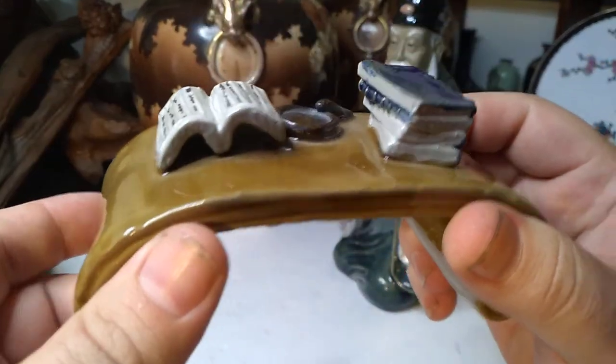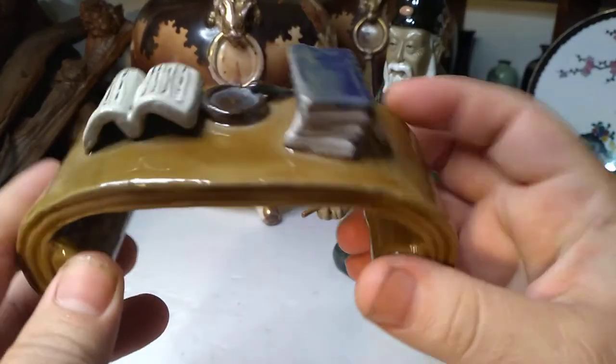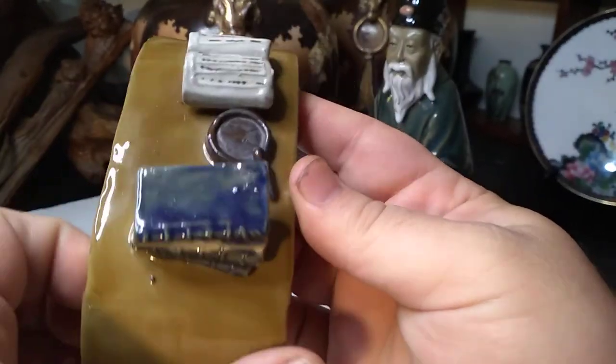So this guy, he's a pretty neat Chinese philosopher mudman. This must be his little writing stand here. He must be writing a little book. He's got a... Maybe that's supposed to be a brush. I don't know exactly what that's supposed to be.